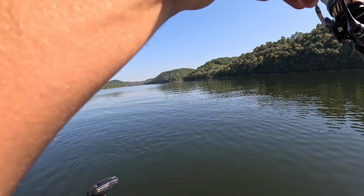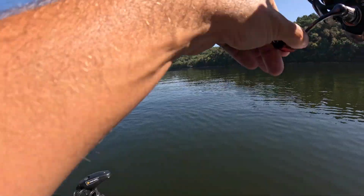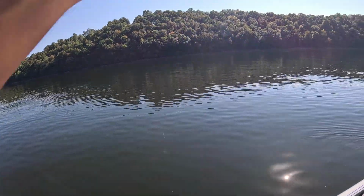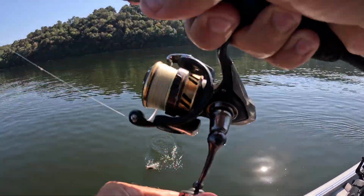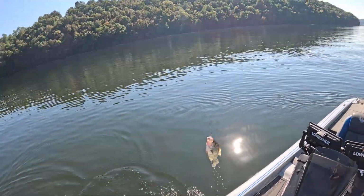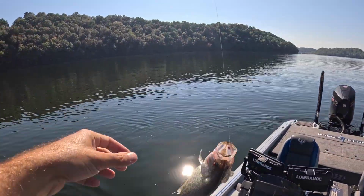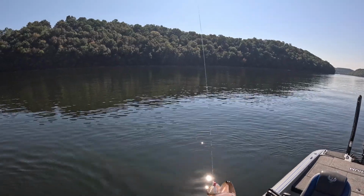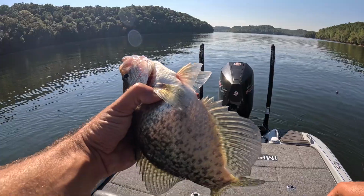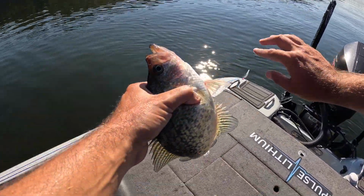You can't cast into a school of them that big and not catch one. Feels like a good crappie too. I mean, I guess you could throw in there and not get one, but when there's that much competition down there, you're gonna get a bite. Another good keeper. Just a solid one. Well, he's been eating too. Look how fat that little dude is.